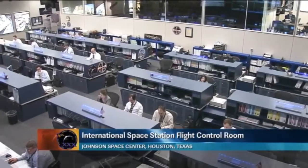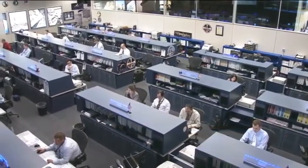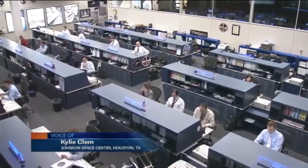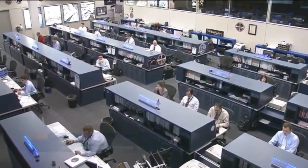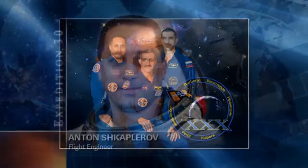Good morning and welcome to Mission Control Houston. We're inside the International Space Station Flight Control Room, where this team is monitoring systems aboard the station and following along with the activities of the Expedition 30 crew living and working on board the complex. Half of the crew is focusing on its return to Earth after 5.5 months in space. That includes Expedition 30 Commander NASA astronaut Dan Burbank and cosmonauts Anton Shkaplerov and Anatoly Ivanishin. Those crew members are in the midst of a review of procedures for their undocking and return to Earth, which is scheduled for this Friday.